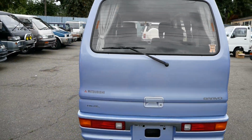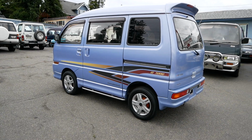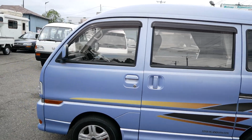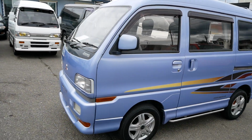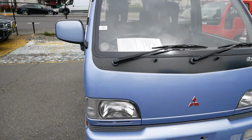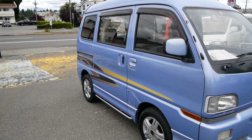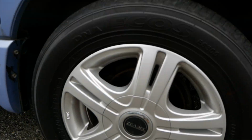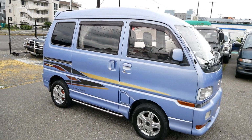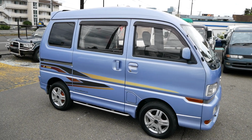You don't really see the Bravo van in Japan all that often, especially not at this age. And this condition especially. I mean, you can see by the paint, this thing is pretty immaculate. And this is a pretty cool color too, the light blue with all the original decals. It does look like it has aftermarket wheels, which look pretty good. Drum brakes in the rear, disc brakes in the front. It's full-time four-wheel drive, or all-wheel drive essentially.